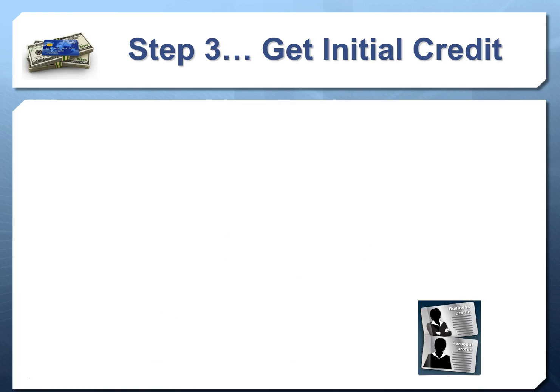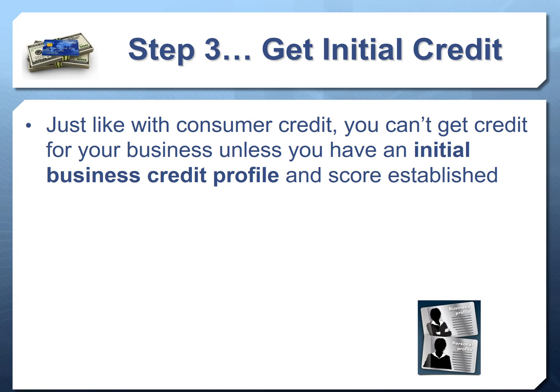So now that we've gone through the steps, now it's time to start building initial business credit. Now, just like with consumer credit, you can't get credit for your business unless you have some kind of initial business credit profile and score established. So for example, you can't walk into Staples today and get a consumer credit card if you have absolutely no consumer credit. But if you walk into Staples with 3 accounts on your consumer credit reports, you'd get approved. If you have a good score because you paid those bills, that is great. Same thing in the commercial world.